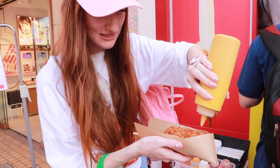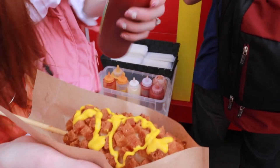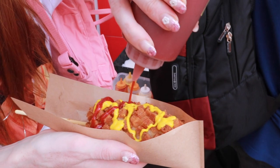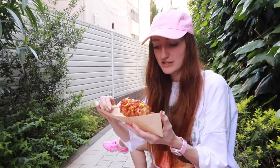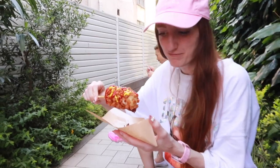What do you reckon? Mustard and ketchup? Yes. I have no idea how to eat this. Oh my god, it's so heavy. So I believe that it's like croutons, you know, like little bread cubes and then just cheese on the inside. That's what I think.